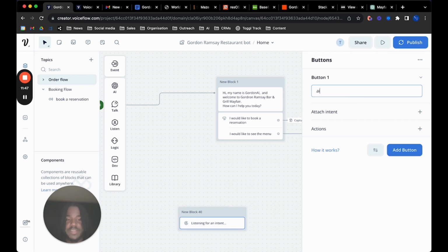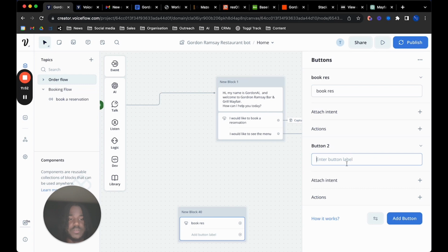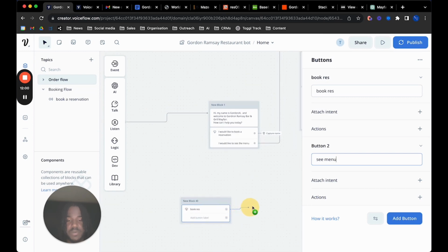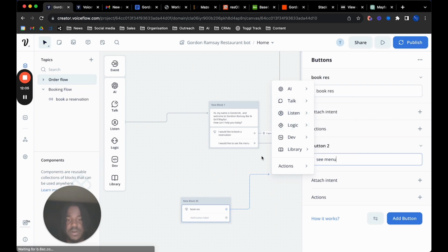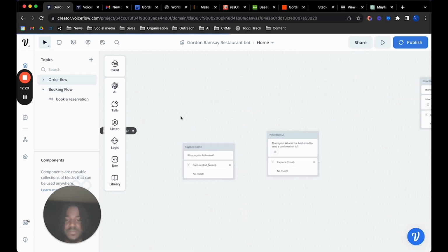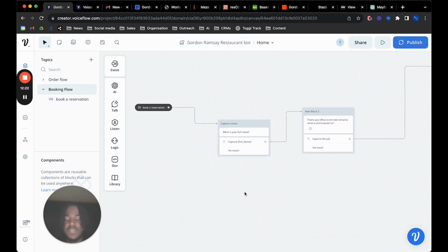Just to show you. So you say, I want to book a reservation, or you can say, see menu. And to get it to take you somewhere, you just use these little plus buttons. When you see the plus button come up, you drag that and it'll prompt you to create another block. For this one, it will take them to a whole new flow. This will take them to the booking flow here. That is exactly what we're going to do, because obviously people need to book an appointment before they'll make an order. So this is the booking flow.